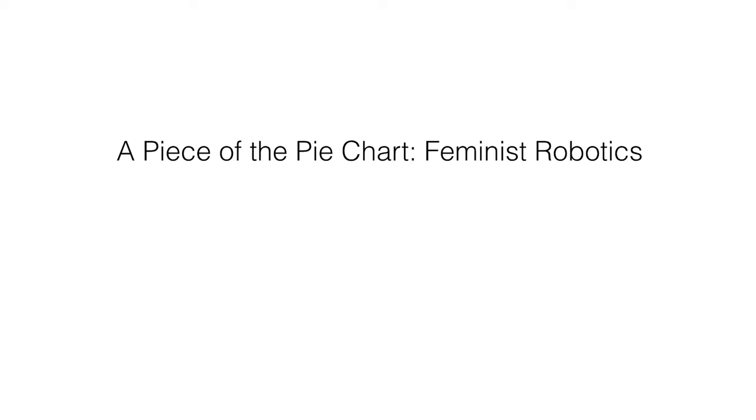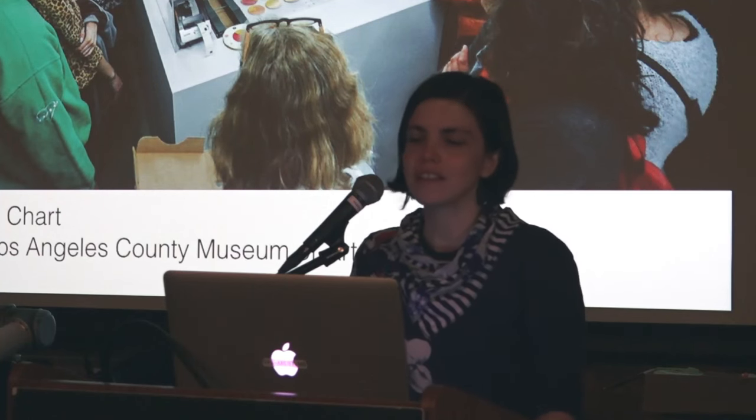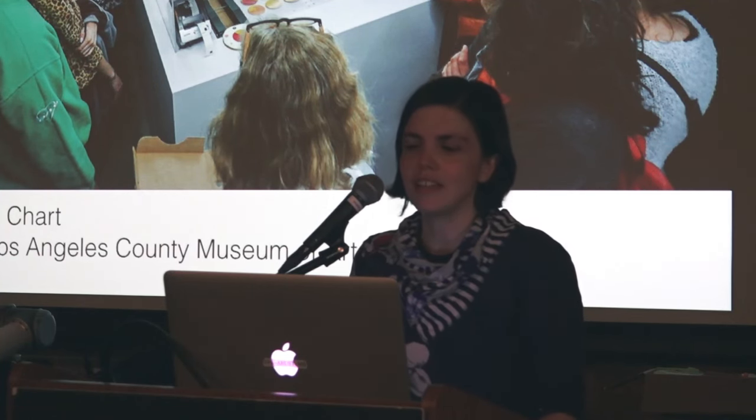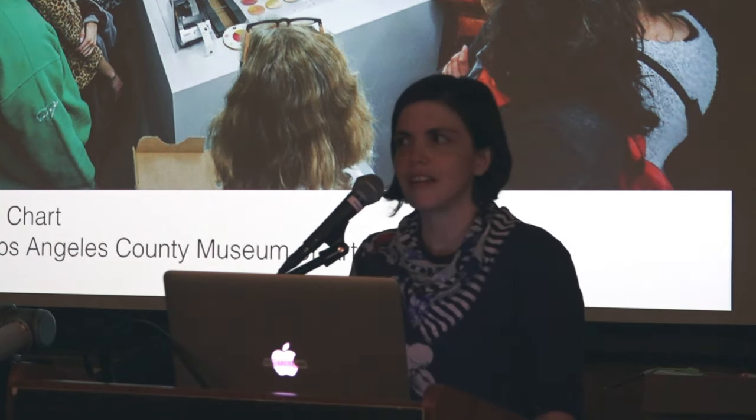So I'm primarily going to talk about my project, A Piece of the Pie Chart. It's a feminist robotics project. And I'll talk about my approach to robotics in this project and also my approach to collecting and visualizing data and my difficulties in collecting and visualizing data. So this is the project. It's a food robot. It puts pie charts onto pies, and those are pies you can eat. And the pie charts depict gender ratios in art and tech spaces.